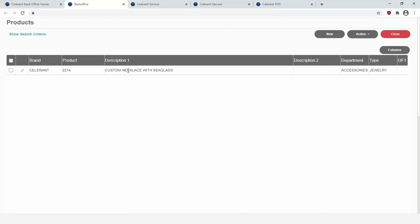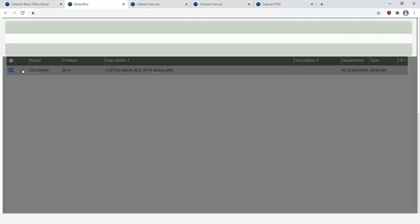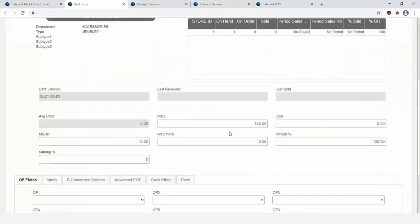So this is the necklace I created. If I edit that, you'll notice down here, the price is set for $100. The cost is set at 0. The reason for that is because as a consignment item, I didn't actually take ownership at this point, so there's really no cost associated with it at this point.